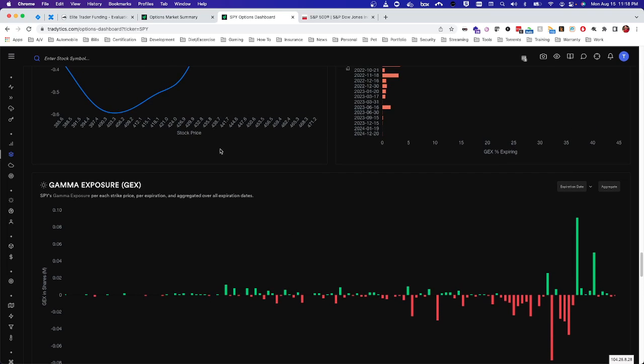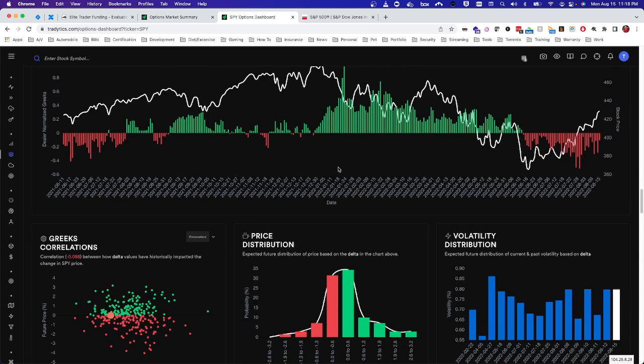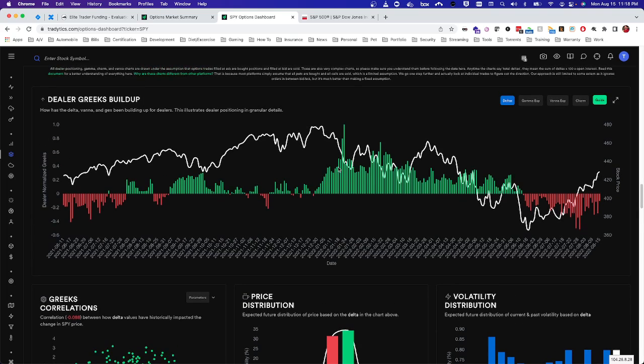There's also FOMC minutes this week, which really throws things off, and that's something I should note. You shouldn't use this strategy the day before major macroeconomic events like FOMC minutes or CPI data, and certainly not the day of those events, because those numbers can change everything at a moment's notice. Therefore this works best on days where we don't have any major market news being released. So we have that plan.